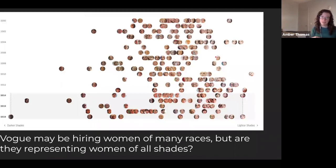We also worked with a freelancer a few years ago who was really interested in looking at colorism on the cover of Vogue magazine. So she was wondering about, you know, Vogue and many magazines are talking about how they've been hiring a more diverse group of models lately. And in some ways they have, but have they actually been hiring models of all shades of color? And so we were able to look at the way that models were being presented on the cover and how dark their skin tone appeared in each cover and look at how that changed over time and how Vogue has been representing people.